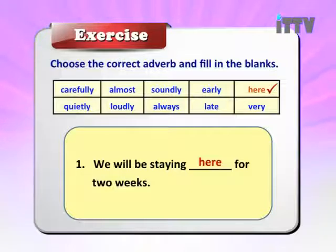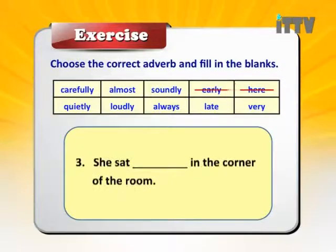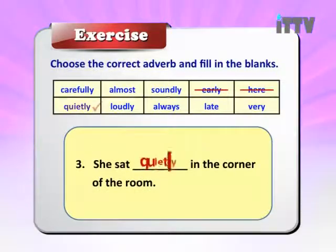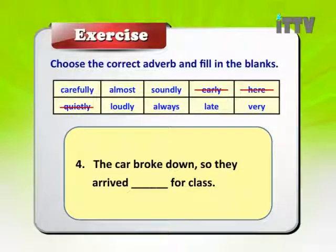Did you get that? Let's move on to number 2. I would like my breakfast early. All right. Number 3. She sat quietly in the corner of the room. Number 4. The car broke down, so they arrived late for class.